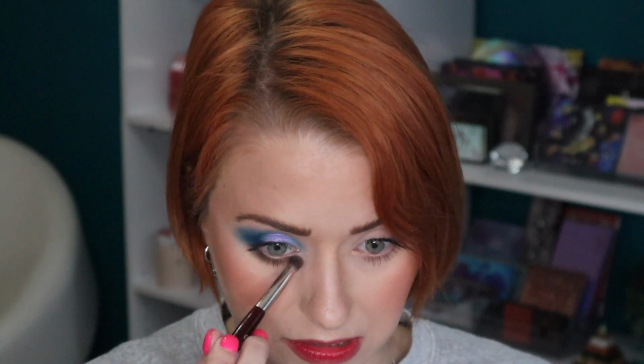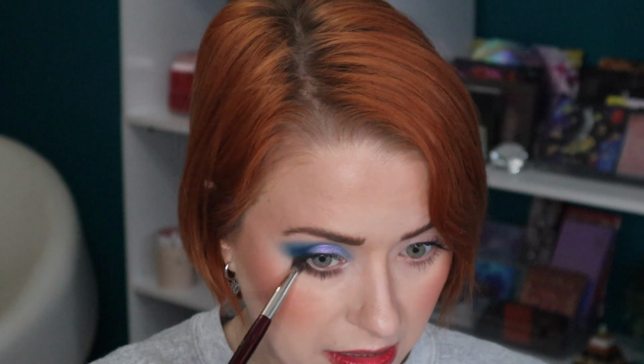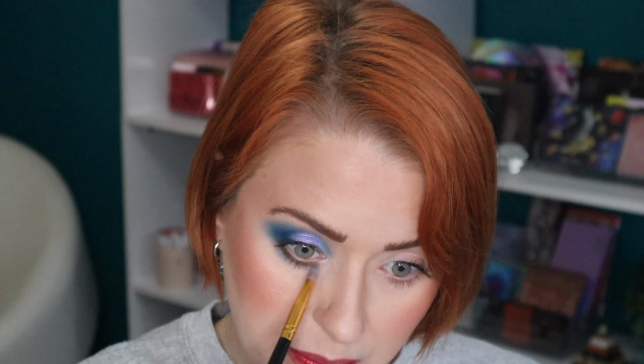That is a nice matte brown. That is a pigmented matte brown. And I know that shade is going to be buildable. Let's see. I'm going to add a little bit more right here. On this little BH Cosmetics brush, I'm going to go in with Snow Bunny, which was that first blue shade. And I'm just going to add it right below.